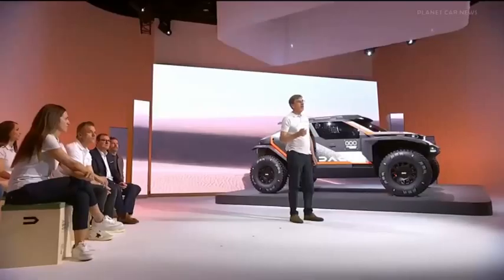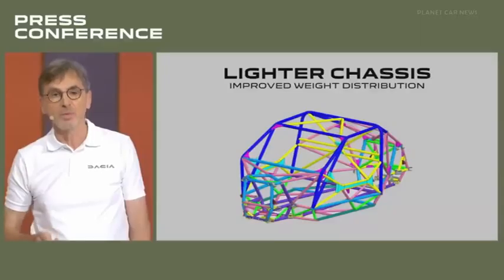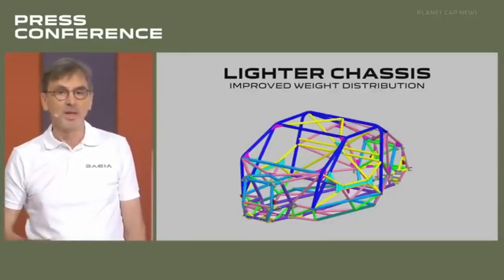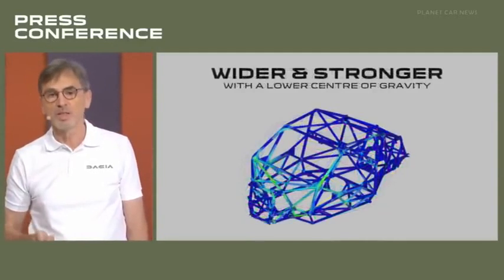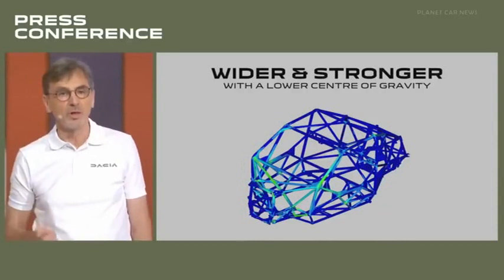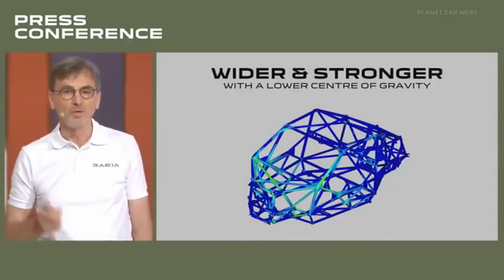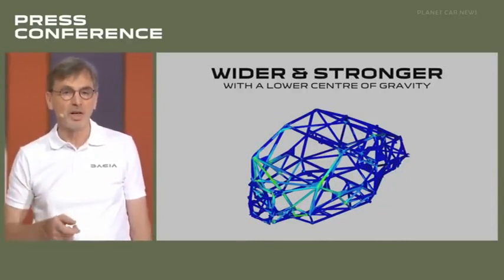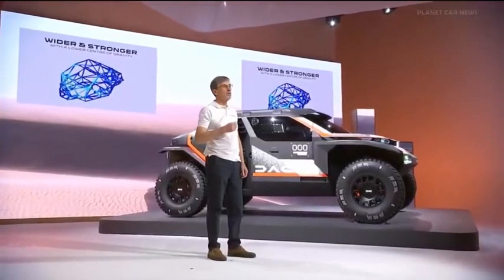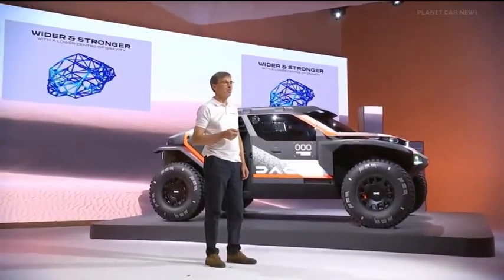So, to talk about the main elements of Sandrider, we've designed a lighter tubular steel chassis with more cockpit space and improved weight distribution. The chassis frame has an optimized, simpler construction. It's wider, stronger, and with a lower center of gravity. Full finite element stress analysis has allowed the suspension load input to be significantly increased and at the same time generate weight savings of around 15 kilos.